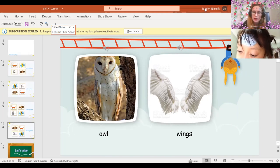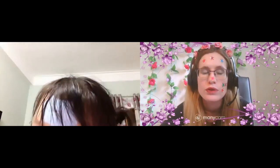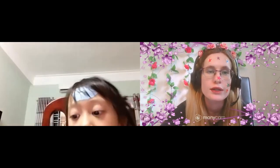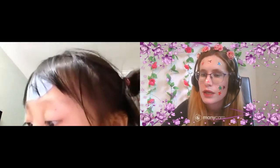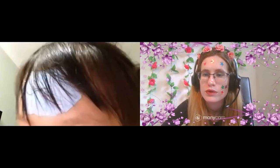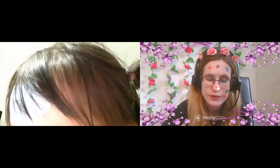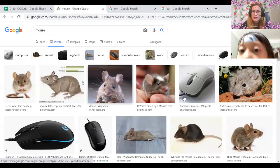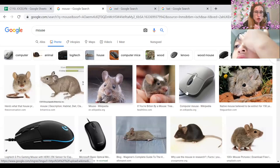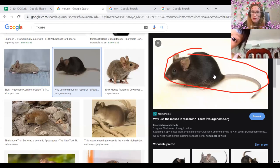Okay, so let's go look at what a mouse looks like, what an owl looks like, and what a bat looks like. Okay, so let's have a look. Let me show you. Okay, look at this. This is a mouse. You see this? This is a mouse, okay?